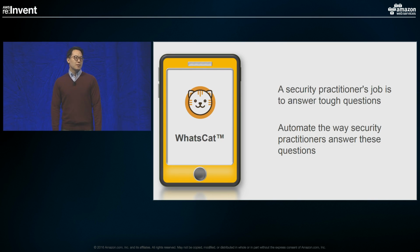Security practitioners' job is answering tough questions, such as who changed my configuration, who changed my data, who accessed my data. So let's automate the way we answer these questions. Humans will define security rules and configurations, and the security resources will run and scale themselves. And ultimately, the goal is to give humans more time to play with their cats.